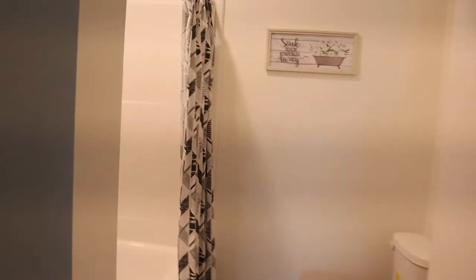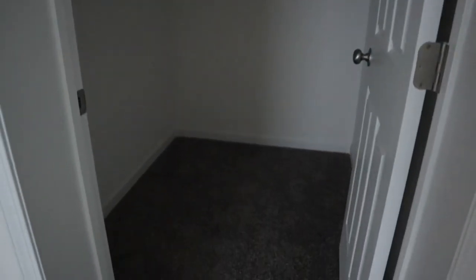Ugh. Somebody's coming in. Hi. The bathroom. In here is another room. Another big closet. There are other customers in here, so I'm gonna try to hurry. Good size room.